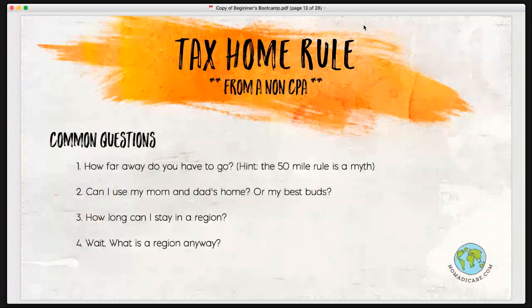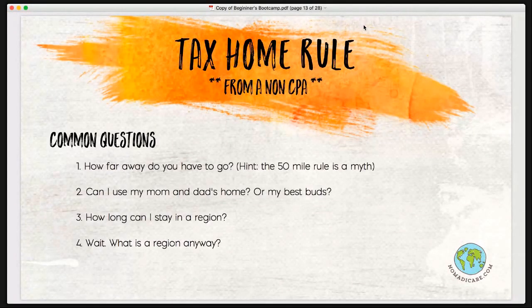Now, a few things I want to dive a little bit deeper into because these are common questions and common misconceptions. Number one, how far away do you have to go? So let's say I have a tax home in Texas.